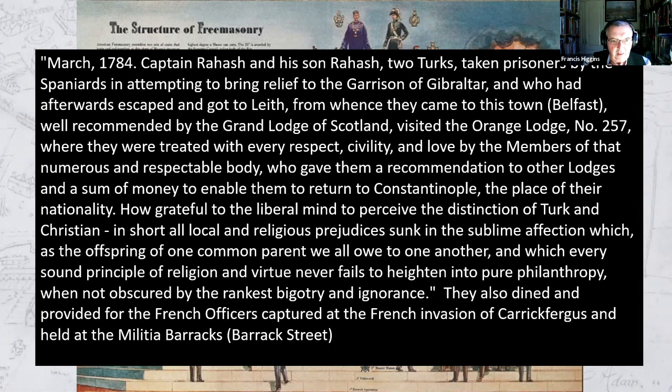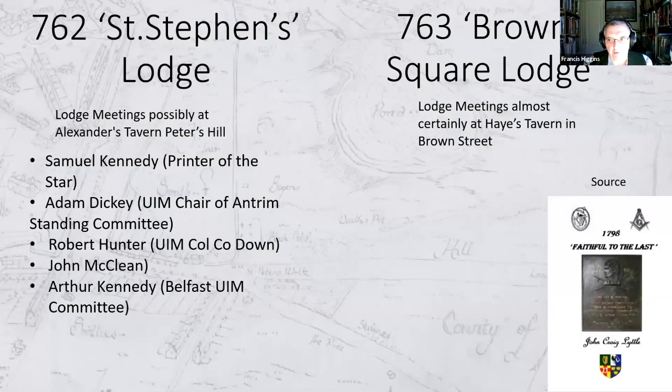They also dined and provided for the French officers who were captured at the French invasion of Carrickfergus and held at Barrack Street, the militia barracks. I do emphasise it was officers, not the men. So that was the social aspect and how Freemasonry worked, and why John Brown was the master of the lodge.